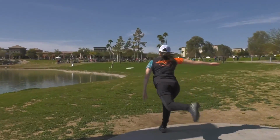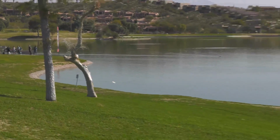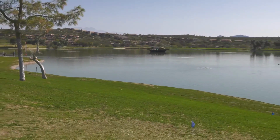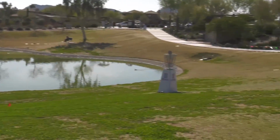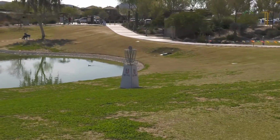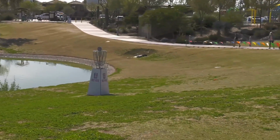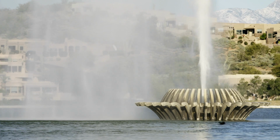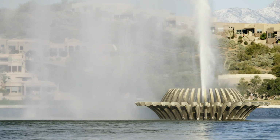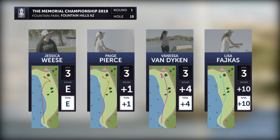I thought Lisa's was a little bit too close for my comfort to that water line. Nice approach. It's always nice to have a short putt at those elevated baskets. That's what I felt, and this one went a little bit farther than my comfort zone. Scary putt. Is the fountain going off right here? I can't remember, but at that distance, I just feel like I should be able to not have a putt. It's just kind of weird.